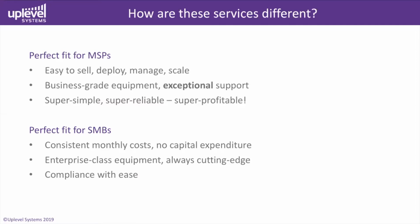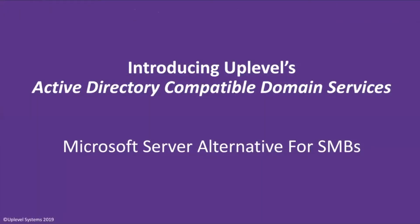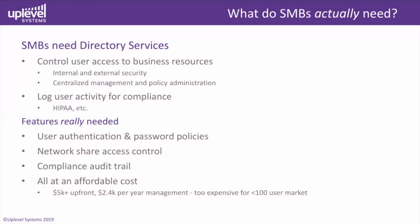But most importantly, we maintain the high level of expectations around infrastructure performance. Small businesses are then able to afford large company equipment on small business budgets. They are able to have enterprise-grade equipment updated nightly with the latest vulnerability patches for peace of mind and simple compliance, and they provide the MSP with a steady recurring margin. So with this model, we are officially introducing Uplevel's Active Directory compatible domain services for all of our customers with existing or prospective directory services needs.